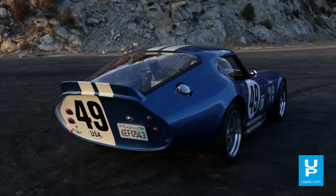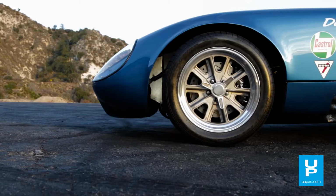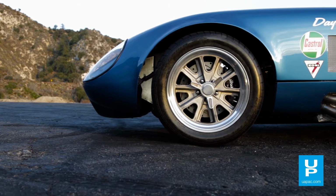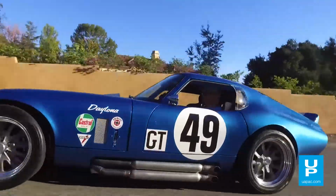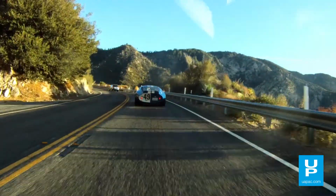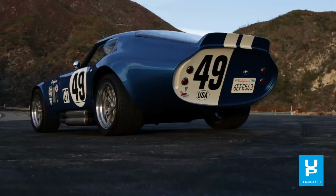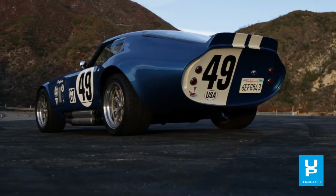The car was built as a race car for a quarter mile, and I'm really transitioning it to be more of a daily driver and something for road courses. So it's been going through the engine and the internals of the car, and changing it to be more of a road racing car than a quarter mile car.